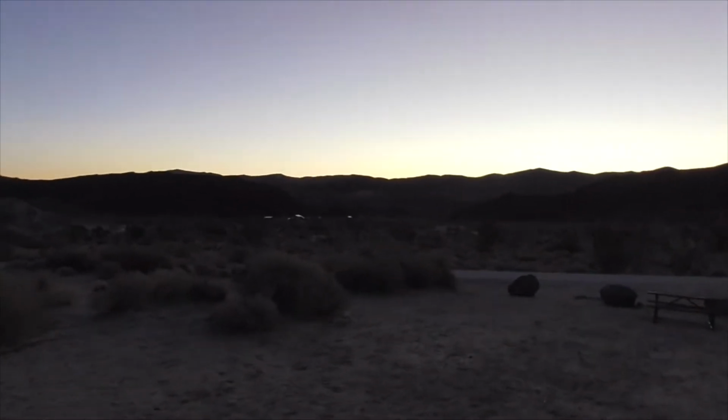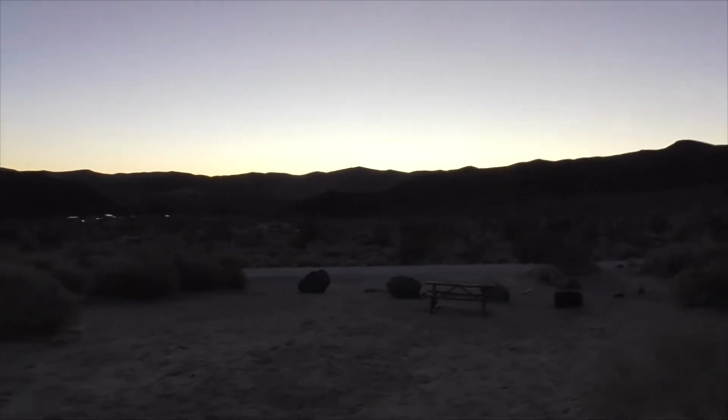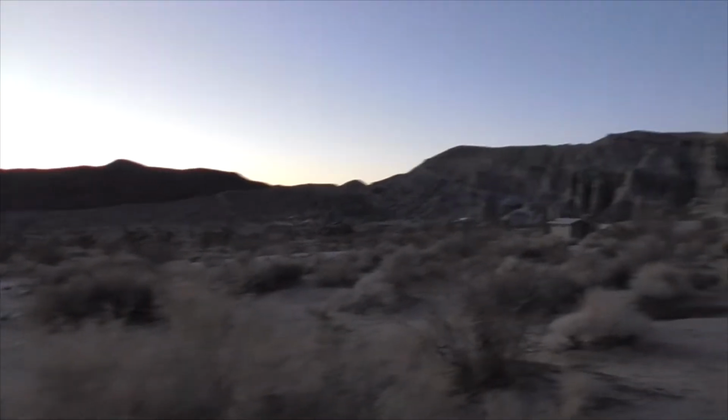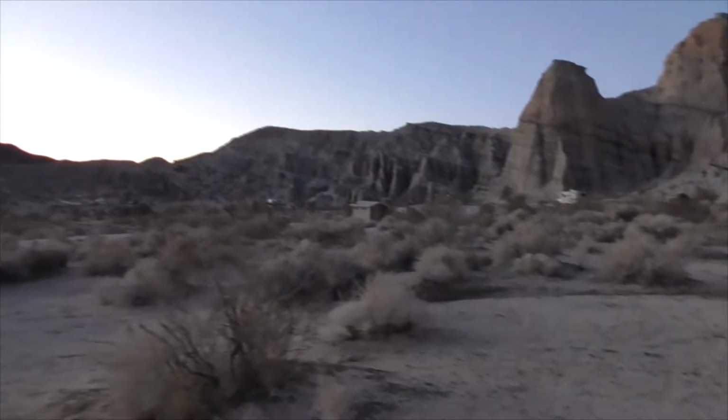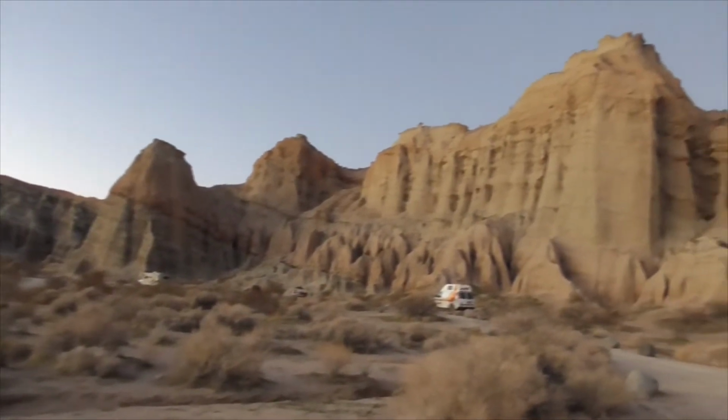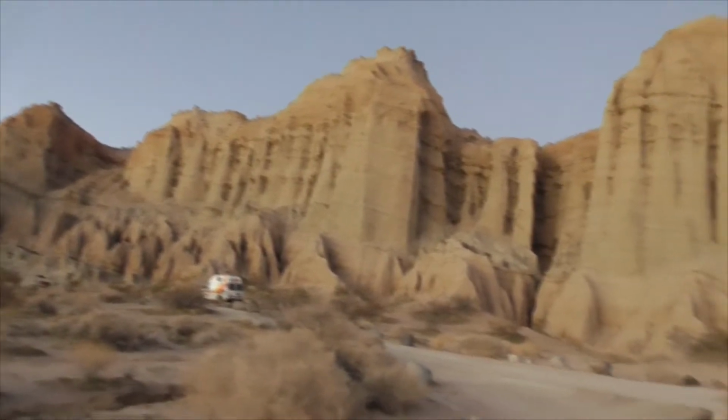It's morning at Red Rock Canyon. We got pretty lucky that nobody parked here in front of us to block our view. I'll give you a full circle of the canyon here, what it looks like in the morning. Little glow in the back of the rocks here. Wow.